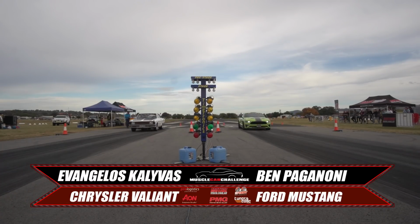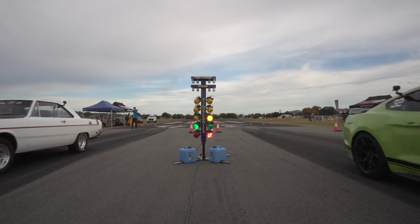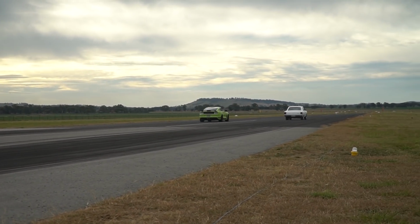Some more old school versus new school. This time, Evan in the Chrysler Valiant up against Ben's Ford Mustang. Both stage now, lights go green, but it's a red light from the Mustang. And that means it's going to be an easy win now.